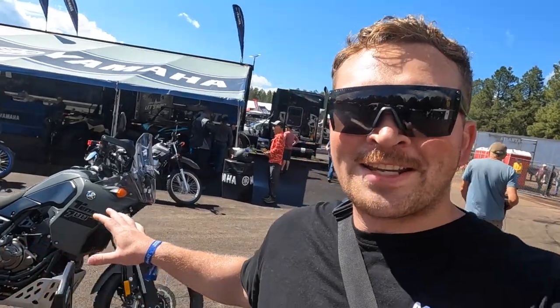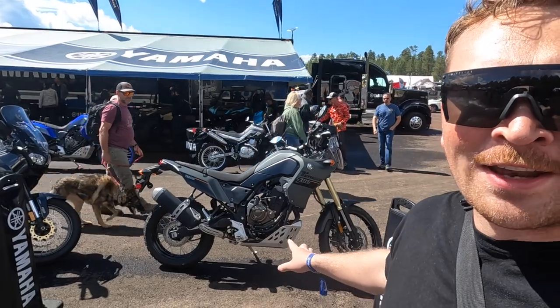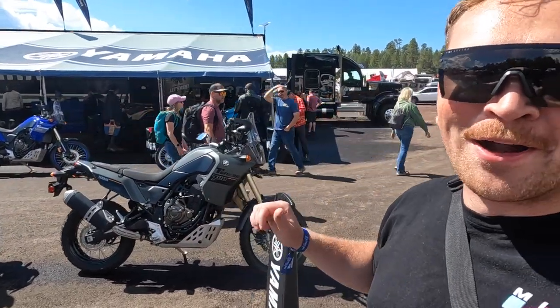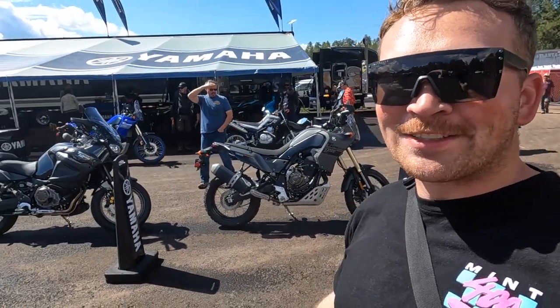Guys, I don't know, these Tenere 700s from Yamaha are pretty cool. I could see myself putting one of these in an overland trailer behind my Bronco and rolling out to cool camp spots and taking the bike out and just having a blast.